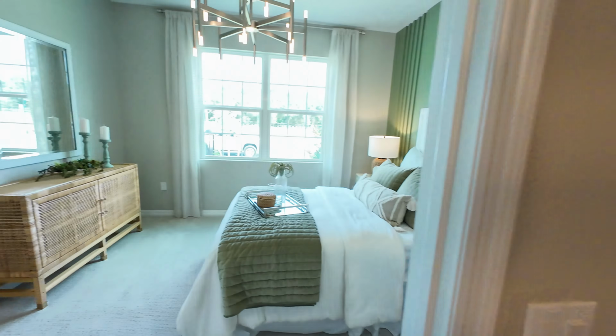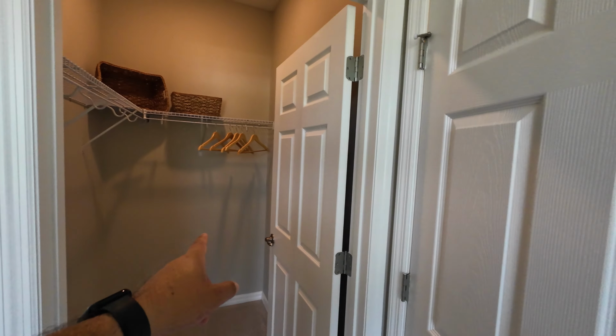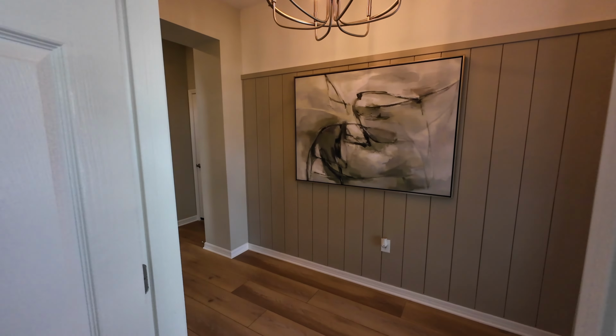But let's keep on moving. Let's move on to the rest of this house. We are in the first floor. I almost went out this way, or at least tried to go out that way. Wasn't going to go much anywhere, right?